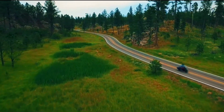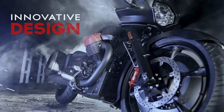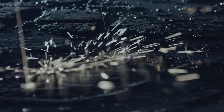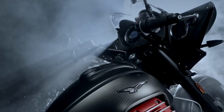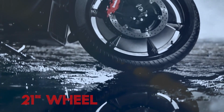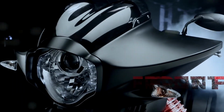Moto Guzzi MGX21 Flying Fortress specification detail: Engine, 1380 cubic centimeters transverse V-twin engine. Power, approximately 96 horsepower. Torque, approximately 120 Newton meters. Transmission, 6-speed gearbox with shaft drive. Suspension, upside-down front forks. Rear single shock with adjustable preload. Brakes, dual front discs with radial-mounted calipers. Rear single disc. Electronics, ride-by-wire throttle, cruise control, ABS, traction control, TFT display.